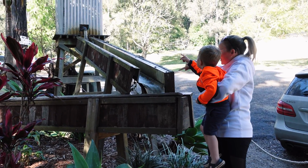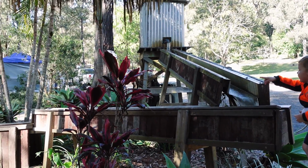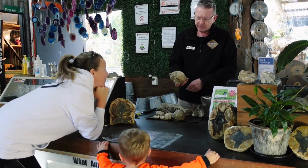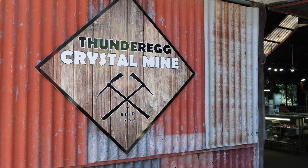So where we are right now is kind of a hub for adventures. You've got laser skirmish, there's mini golf, there's a treetop challenge. We're going to be going to do the thunder eggs today, and behind us there's even a cafe. And if you're more for nature as well, there's also Cedar Creek Falls, which is about a 15-minute walk away from here, but there's parking no matter where you end up going.